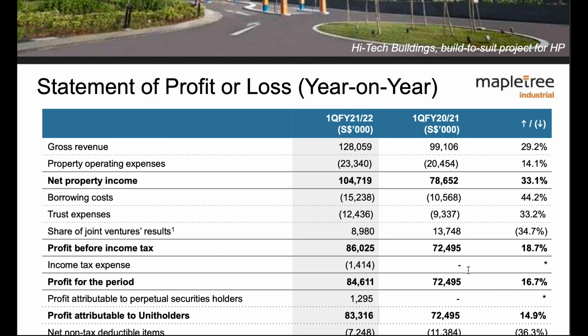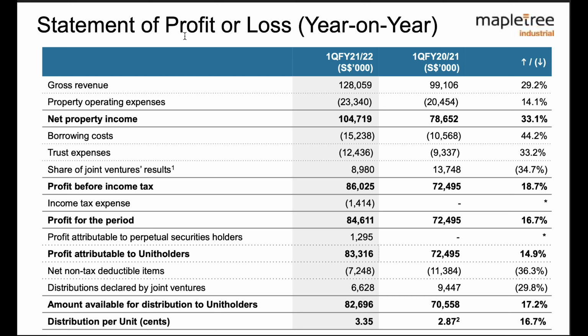Moving on to the financial performance for the first quarter, let's take a look at the statement of profit or loss year over year comparison. So over here, the grey area is the current year, the one on the right is the past year. Gross revenue increased by 29.2%, double digit. Anything that's double digit is optimistic to me. So gross revenue increased by 29% is really impressive.